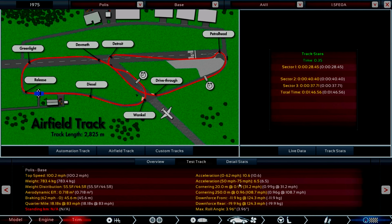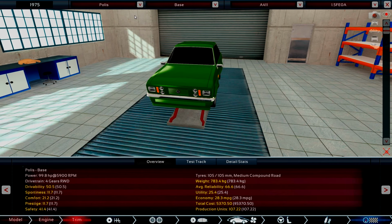That's not bad. Cornering. Cornering's actually, look at that. 0.99, almost a G. Again, almost a full G at 108. We have some lift on the front, though, but that's neither here nor there. Anyways, guys, so this is our first car. It is the Beast model Paulus. It's kind of a pain in the neck, but that will have to do.